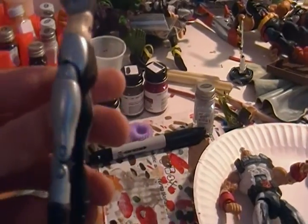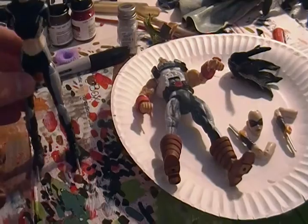Still thinking about the head. Oh yeah, Star Wars is your X-23. I've been working on stuff. I got the skin tones in today, or yesterday, and I've been playing around with a bunch of colors, and that's about what I got.